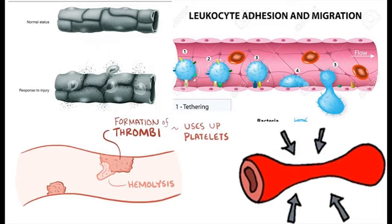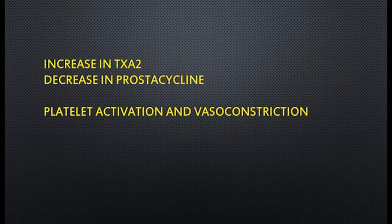Another thing that we need to say in terms of endothelial dysfunction is that we have to talk about thromboxane and also prostacyclin, the prostanoids. In normal pregnancy, they work in a balance. They both play a role in vasodilatation and platelet activation. In preeclampsia, we see an increase in the thromboxane and a decrease in the prostacyclin, which then leads to platelet activation and also vasoconstriction.